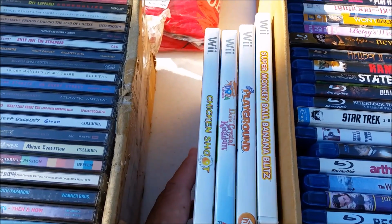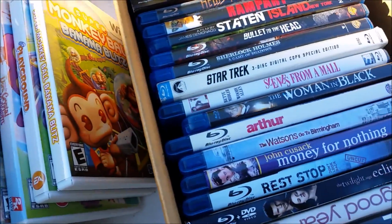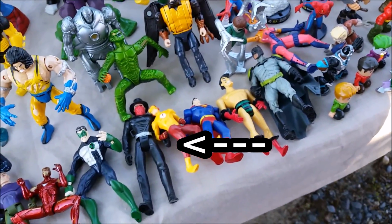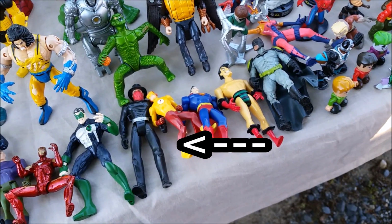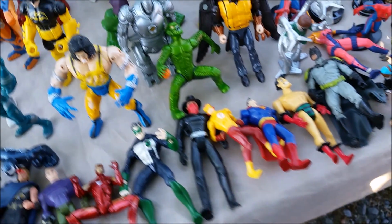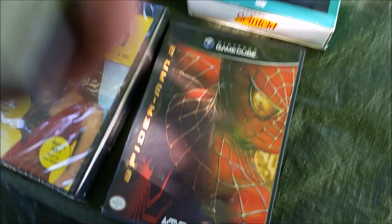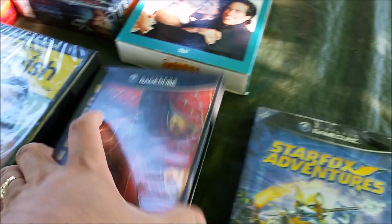Some cheapy games for the Wii. Pass. The toy lady's got a loose Shadow figure. He's missing his twin 45s and cape, but for $1.50, I can't pass him up. Star Fox Adventures for only $5? I'd have grabbed it, but the artwork was severely waterlogged and was stuck to the inside of the cover sleeve.